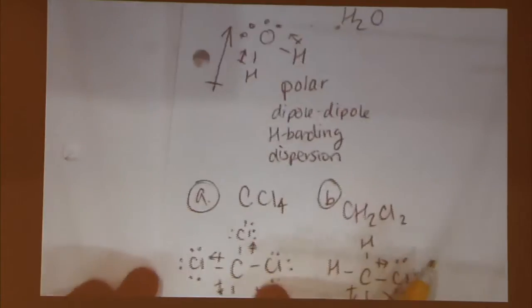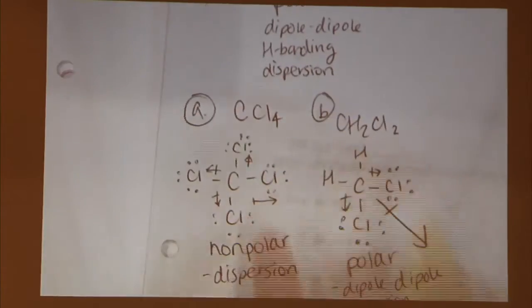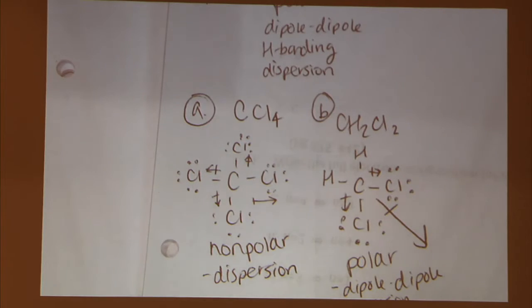If we do have polar bonds, like in CCl4, then we say, okay, well, do we have a net dipole? Do we have a net movement of electrons toward one side versus the other of the molecule? In this one, we don't, because we have the same atom all around pulling with equal force to take those electrons away from carbon. So we don't have one side of the molecule more positive or more negative than the other.